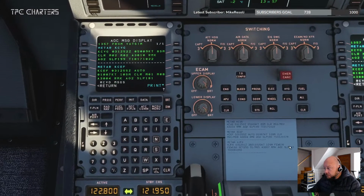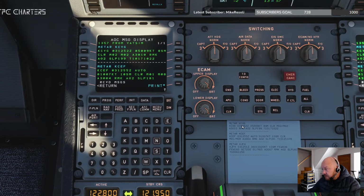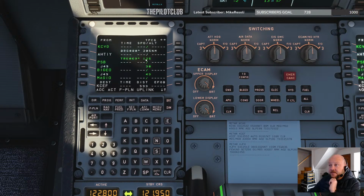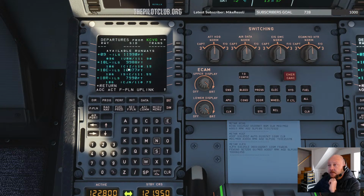Sweet. So here we are. Here's the weather for CVG. Let's confirm. 3011. Okay, it's close enough. We're departing, let's see here, runway 36 right, which is the real-world ATIS that we looked up just a few minutes prior. So we'll go to flight plan, CVG, departure. I already forgot what I said: 36 right, okay. 36 right.